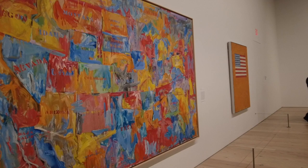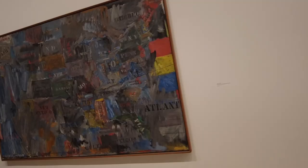And here are the maps. At what point are you reading, and at what point are you looking at art? When you see words, what's the difference between reading and looking at art? And when is it different?